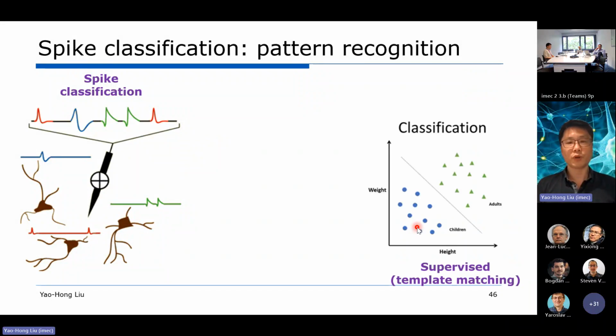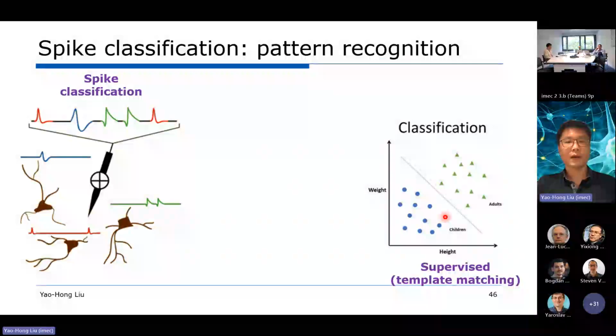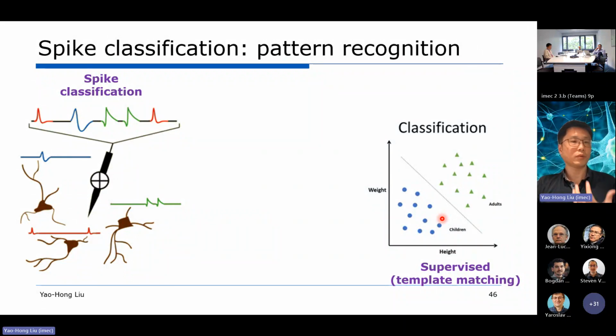Let me briefly go through a simple pattern recognition. When you want to do classification, this is an example: if you have the weight and the height of people, you probably can classify them into children or adults. This classification is a kind of sorting the data based on the known label. So it's supervised learning. You could also call it template matching. But the question is that you have to know the label, and most of the time we don't know that.